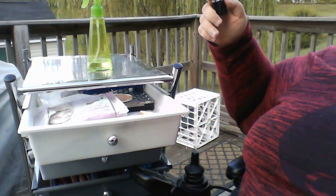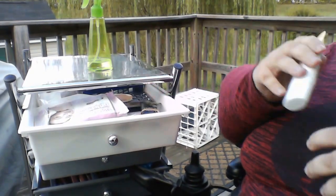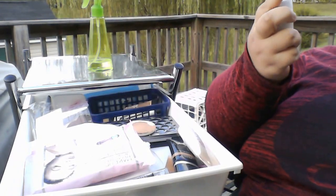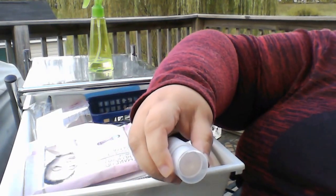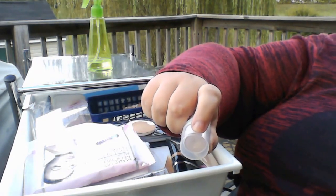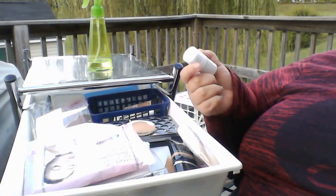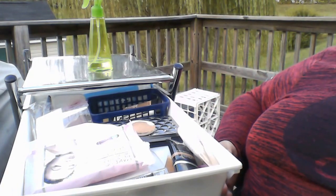It's hard to see outside. But there's that. And here is an all over shade stick. You put it all over your face to cover up any zits or acne or scabs you have on your face.